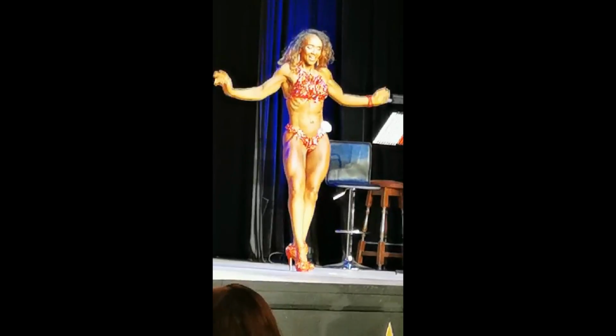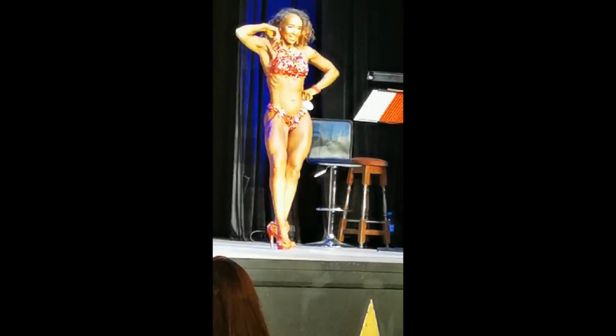Then it was time to compete, and this is the comparison round where they line up all the women together and they compare your physiques. And you can see here, I'm just being swapped round, so I'm further into the middle of the stage, and that's always a really good sign. And the judges would have asked for that, and that means you're probably going to get a placing.